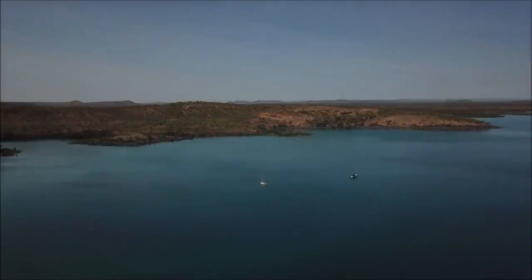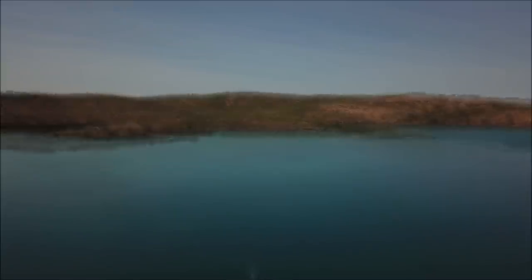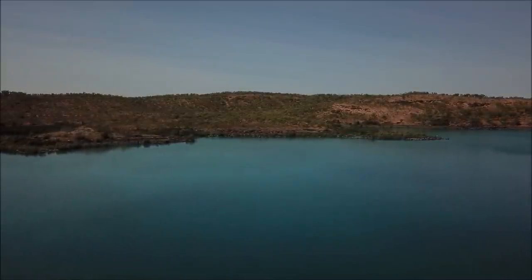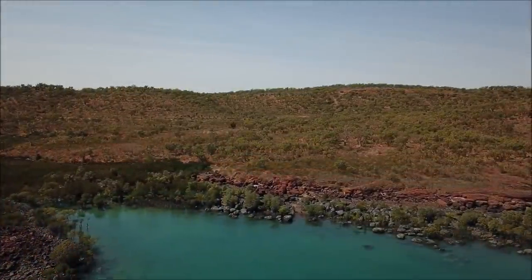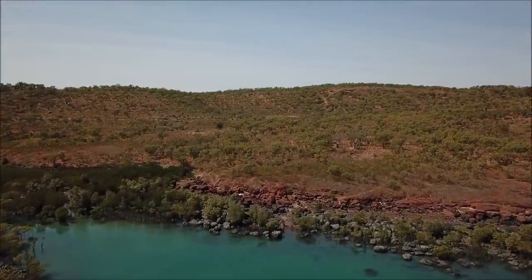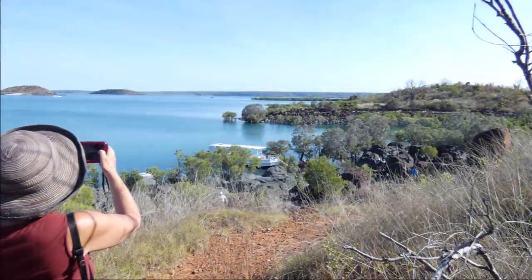Camden Harbour is a sad story of an ill-fated attempt to settle in the West Kimberley. Settlers from Victoria were sold the dream of owning a piece of utopia in Australia's last frontier. Sadly, what greeted them in 1864 was a barren, rocky landscape with limited water and poor and sometimes toxic feed for their livestock.